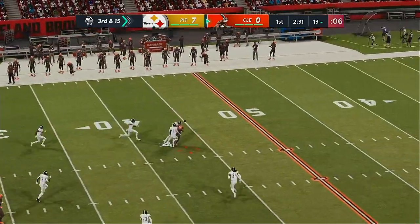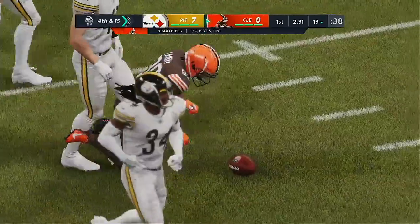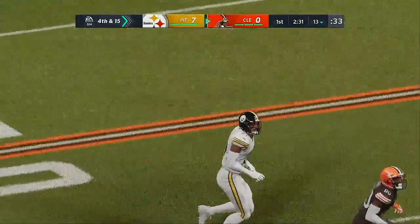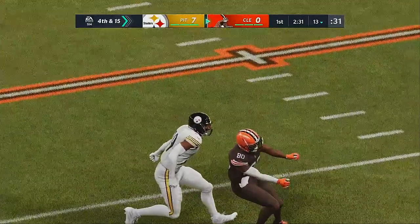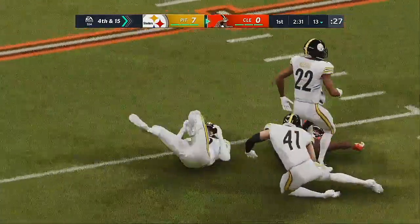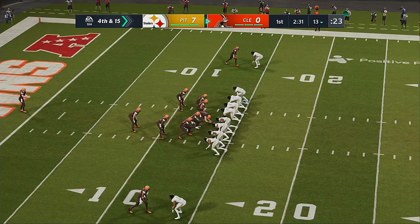Going deep here for Landry. And that is incomplete. Oh, he had a defender right there with him to force that to the ground. And fourth down now coming up. Every offense tells you they start fast. That's not unusual at all. But this group, they've yet to get much rolling through their first two drives. It looks like they're going to have to give up the football again after this one.